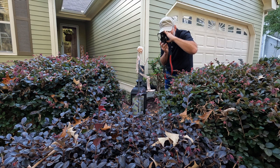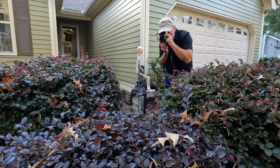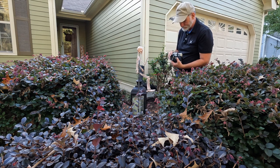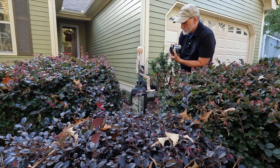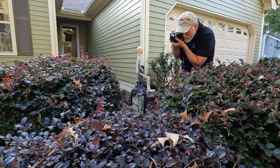We'll back up just a little bit for this. Still telling me I'm overexposed at f8. So that doesn't seem right, but okay. All right, it says overexposed. I just can't believe that that is the case though. All right, here we go. I think I was getting mixed signals there. All right, so I'm gonna shoot at 2.8 this time.